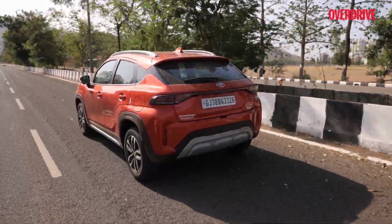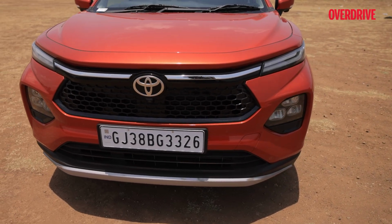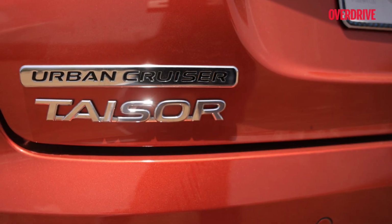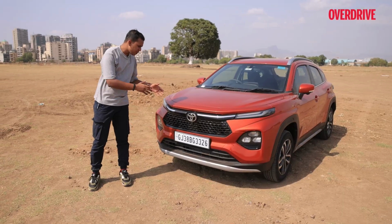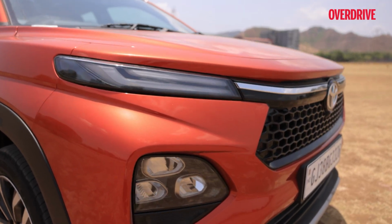There's very little to tell the Taisor apart from the Fronx other than the obvious Toyota badge up front. You get slightly redesigned bumpers and the face itself has a touch of Toyota on it. So like the Fronx borrows its face from the Grand Vitara, the Taisor borrows its face from the Hyrider. So you get this slightly big grille up front with this chrome strip that runs into the DRLs, and the DRLs itself are straight up from the Hyrider.